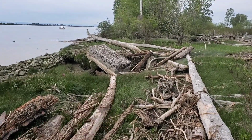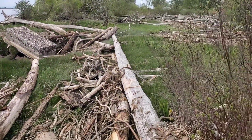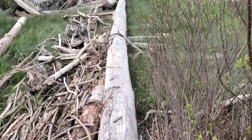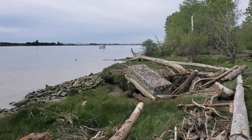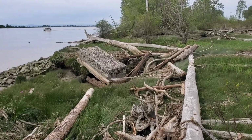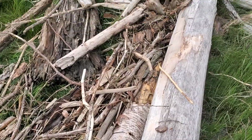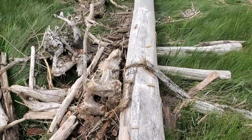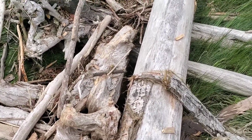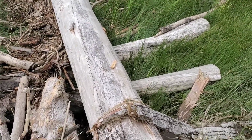Somebody's missing a part of a dock. This is the Fraser River, guys. The ocean's that way, about a 10-15 minute boat ride. There's some birch. What's this cool piece? Oh, it's part of the stump. That's all one big piece.